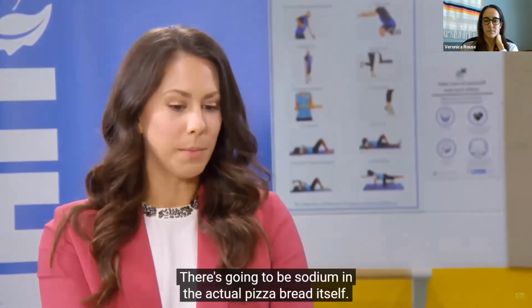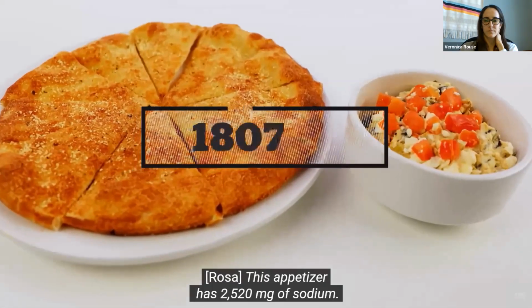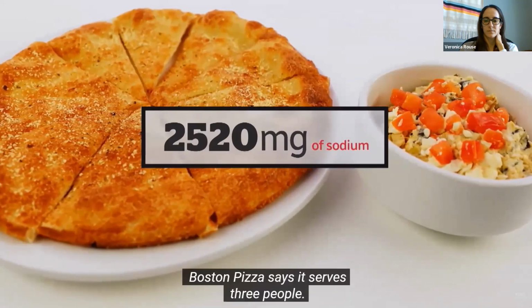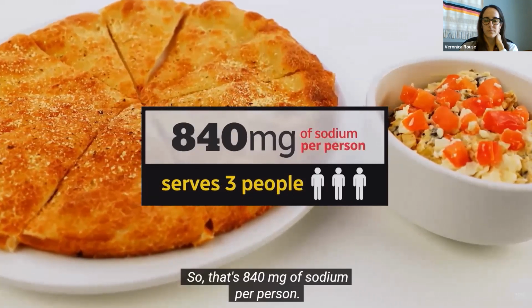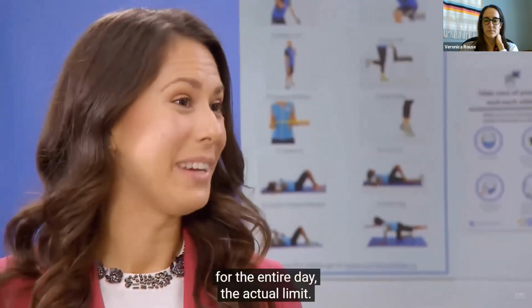There's going to be sodium in the actual pizza bread itself. This appetizer has 2,520 milligrams of sodium. Boston Pizza says it serves 3 people, so that's 840 milligrams of sodium per person. It's about a third of all the sodium you should be having for the entire day, the actual limit.